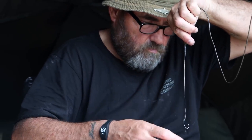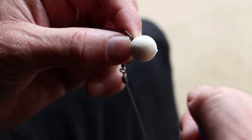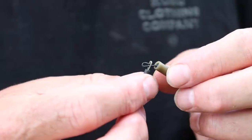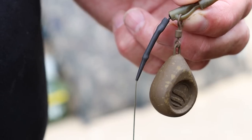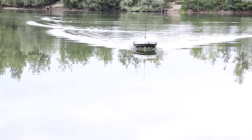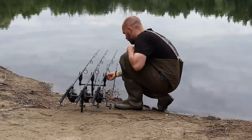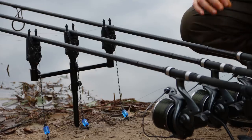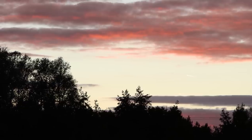With most of the bites coming at night, preparation was key. Fresh rigs were tied, with brand new hook baits put on. And the rods were put out an hour before dark. Myself and Paul were treated to a wonderful sunset that evening, and as we came into the night, anticipation was high.